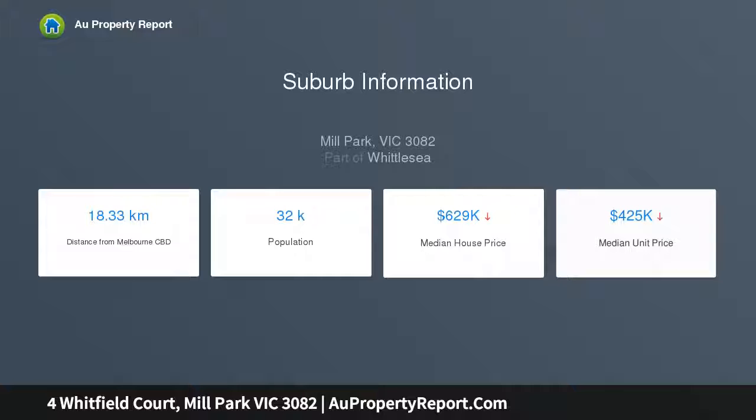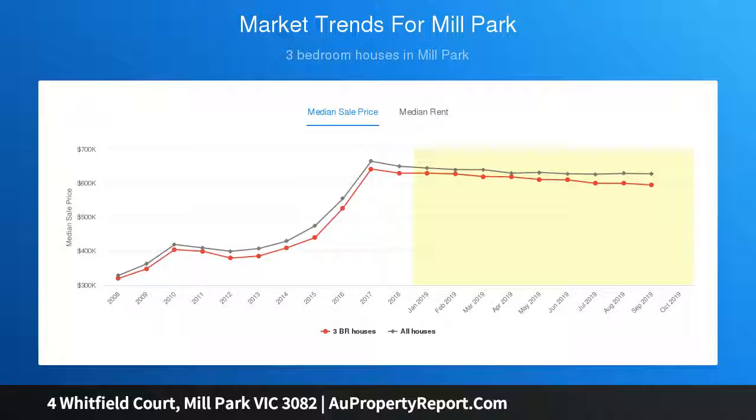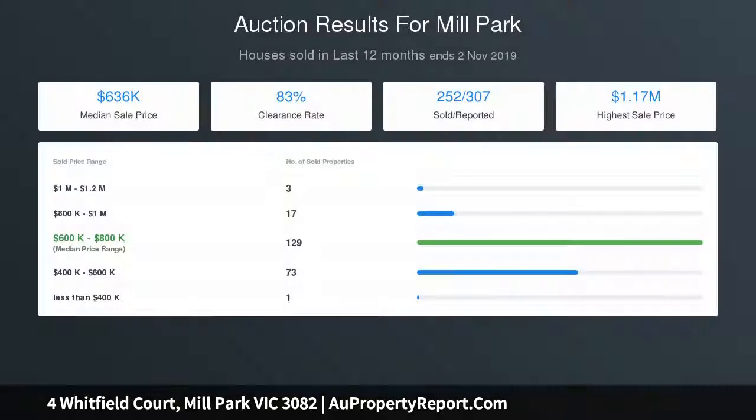Built-in robes, ducted heating and evaporative cooling, enclosed carport with auto door and a location within easy reach of schools, shops and transport should have this high on the list for first home buyers, downsizers, young families and investors.